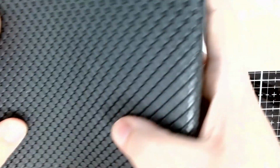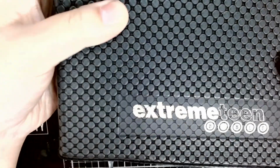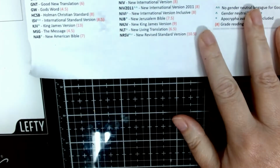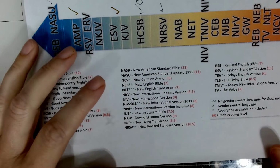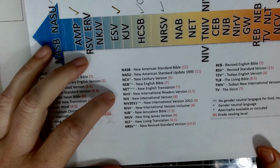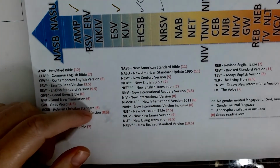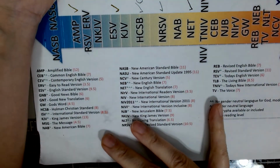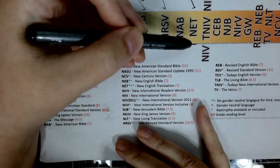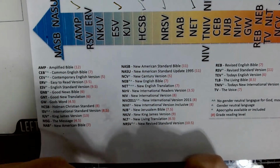So that is an overview of the New Century version, and that is the Extreme Teen Edition that I have. So definitely leave me your comments, your thoughts, your suggestions, and we will look at going over another Bible next week. I'm not sure which one yet. I have to pick one. So we'll get there. We can go ahead and mark off the NET version because I did an opening and review of that one. If you want me to go back and research that one out more, just let me know in the comments below.